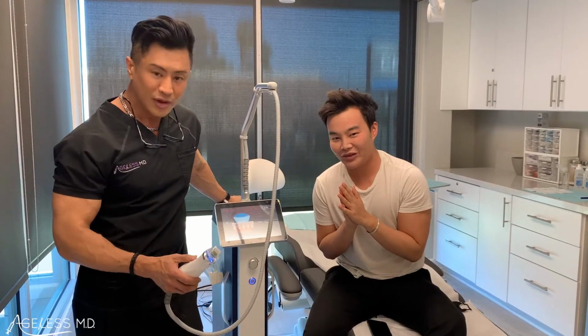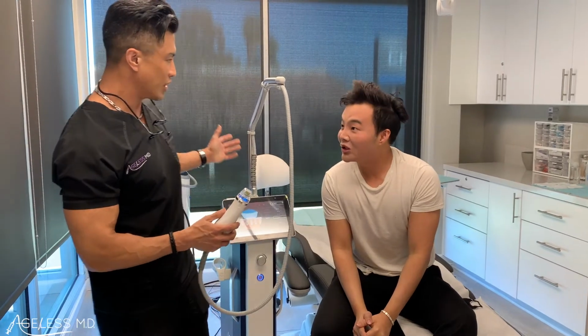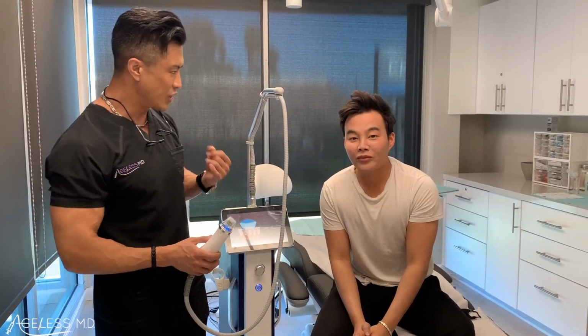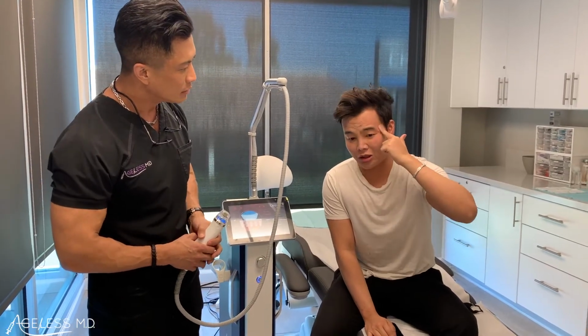So this is a fractional radio frequency microneedling, and what we're going to do is help with some pore size, with some wrinkles. Yeah, because I have problems here. You can see I have pores here and here and just, you know.